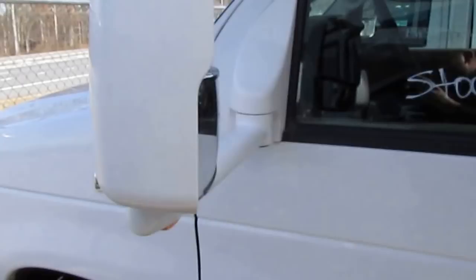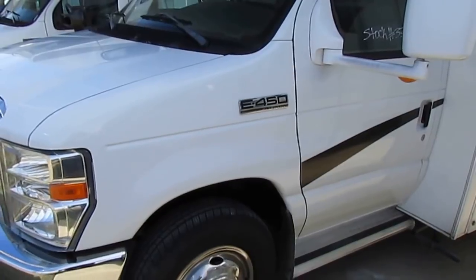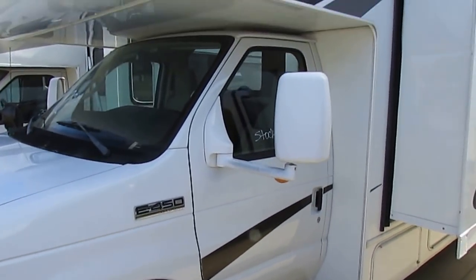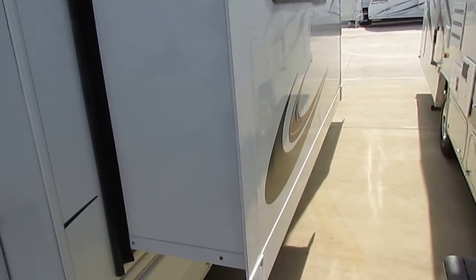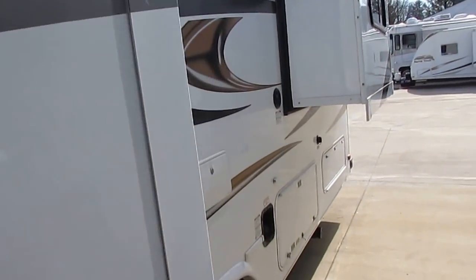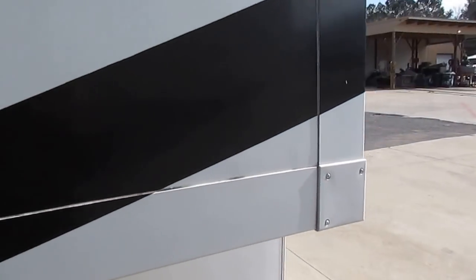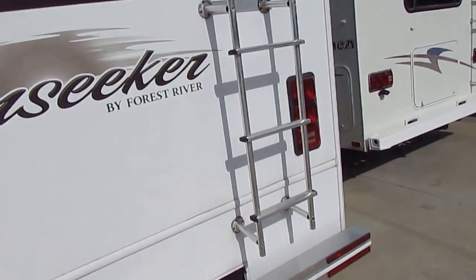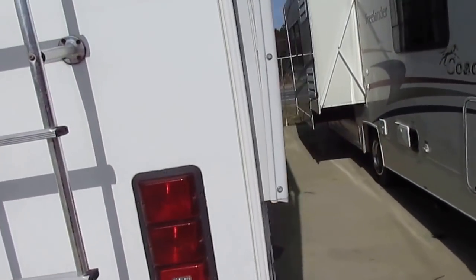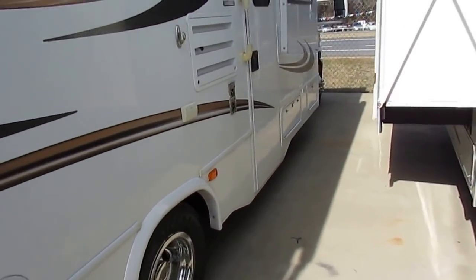450 chassis, 6.8 V10 high torque, 420 pound-feet of torque. Windshield's perfect. I mean, it's not new, but I guarantee you, folks, you park this next to a 2018 model Sunseeker, you won't be able to tell a nickel's worth of difference, and this one's half price. So they got a 7,500 pound towing capacity hitch on the back, fiberglass roof, Arctic package, so it's a 4 seasons model, outside kitchen, grill, power awning, hydraulic leveling jacks. And we're just getting started, folks.